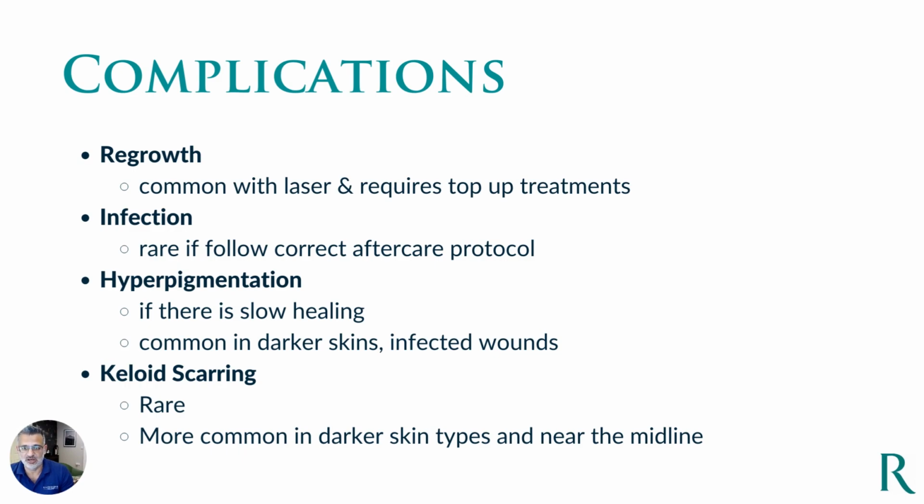Hyperpigmentation is also called darkening of the scar area. This can happen if there is slower healing than usual. It's more common in darker skins and in infected wounds. Again, let us know if there is slower healing or you're worried. We can use the VBEAM laser to accelerate that, or there are some skin creams which we can prescribe for you.